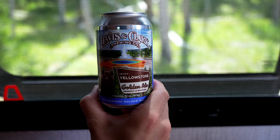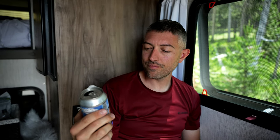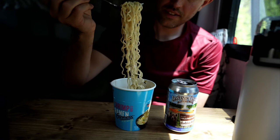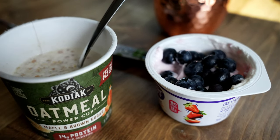All right, another beer that we got at the market, Lewis and Clark Brewing, Golden Ale. Cheers. That one's nice. You like that butter? It's a little lighter, yeah. We just pulled over here quick to have breakfast, except Vince is having lunch. He's having beer and ramen. And I'm having breakfast. I'm having yogurt and oatmeal.